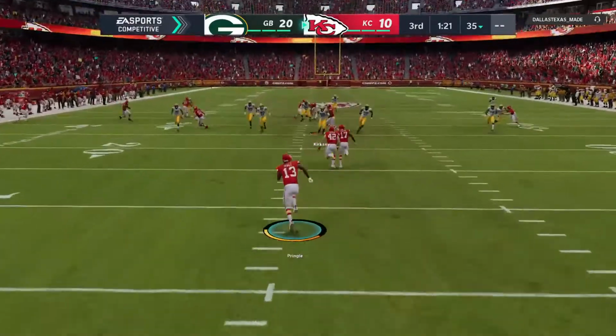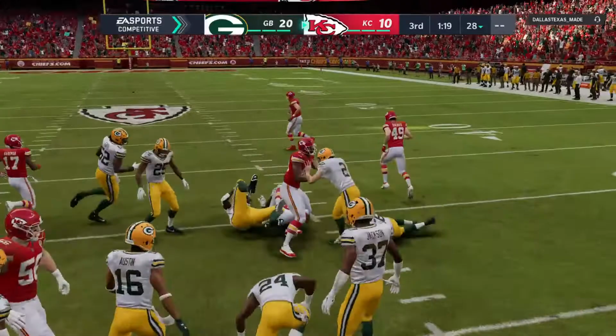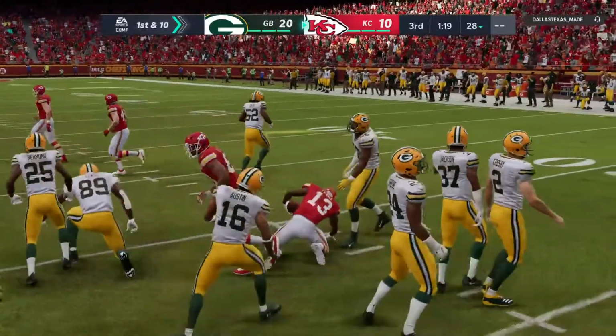That'll be taken about a yard deep. Come on, get through, buddy. And they will wrangle him down a couple yards shy of the 30.